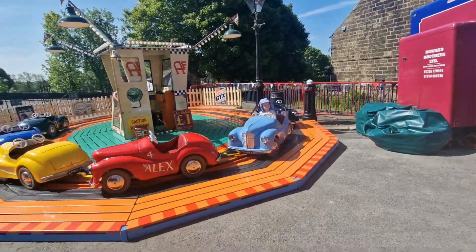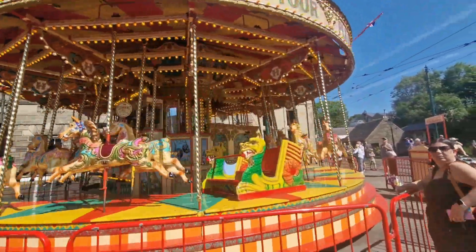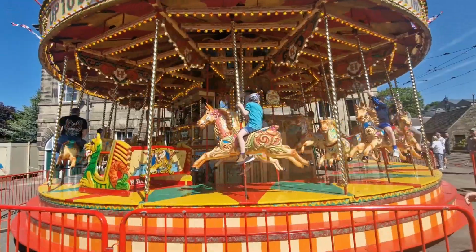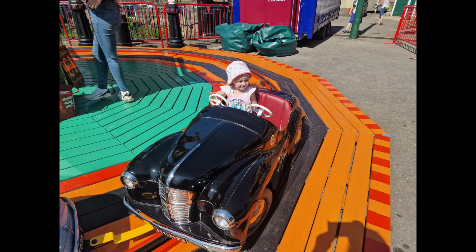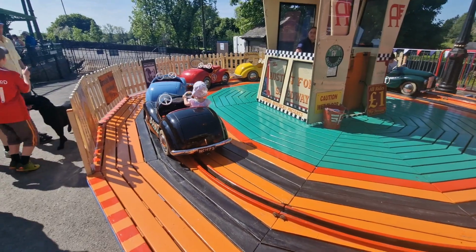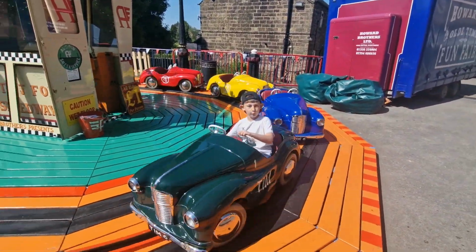And the kids, I think, are going to go on these little cars next. But they do love a good carousel. They'll be coming round any second now. Here they are. There we are. They're off on the little cars. Again, like I say, £1 a ride. All the rides are £1.